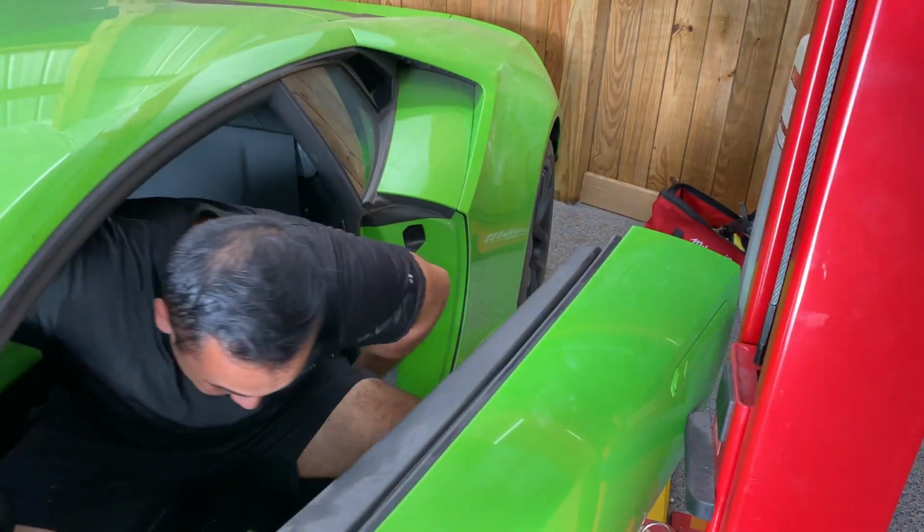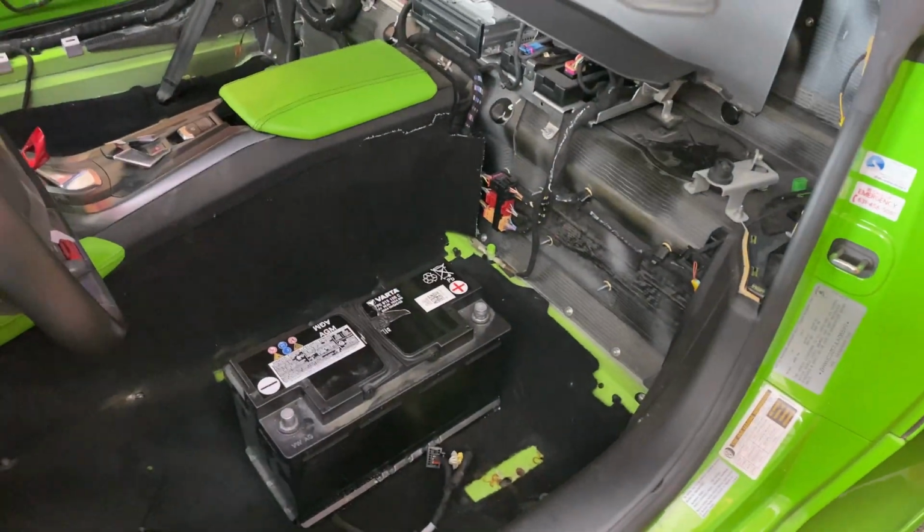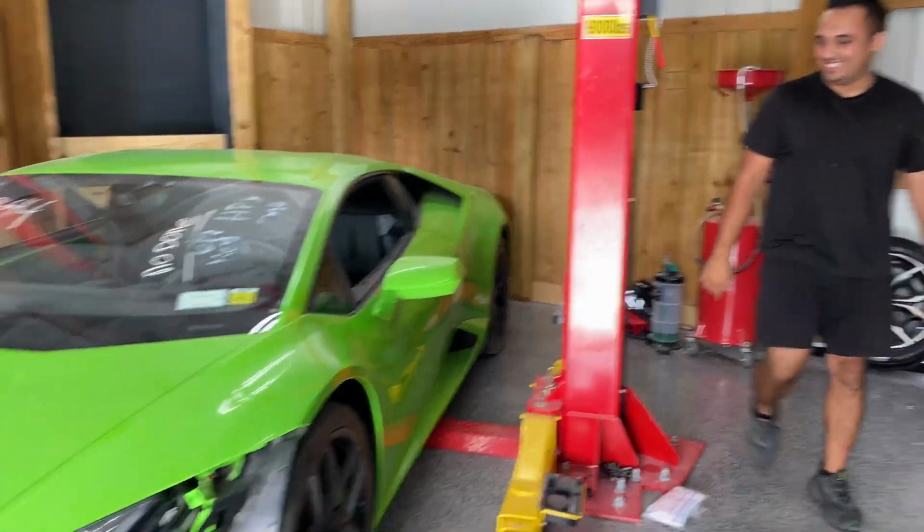This battery sucks. What a fancy seat for a fancy car. Comfortable, very comfortable.